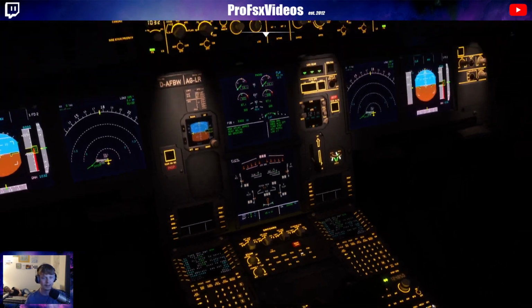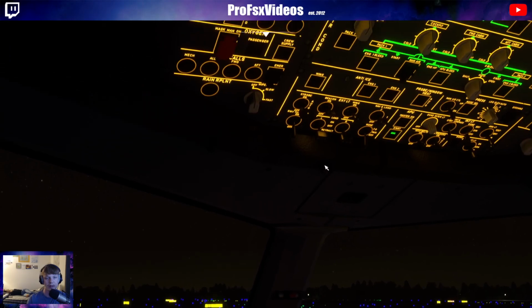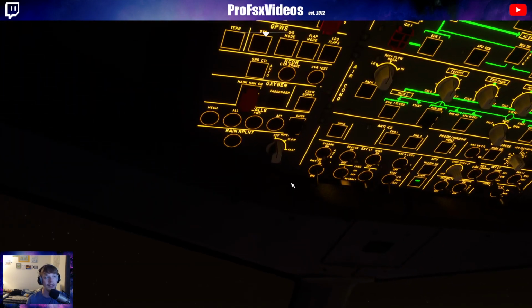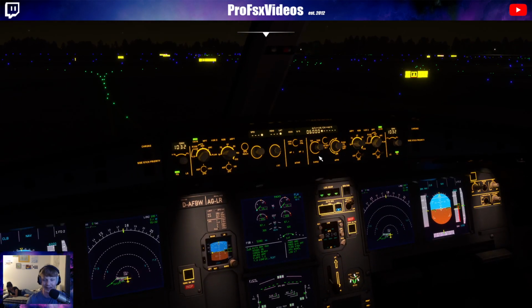Flight control check. Flight controls free and correct. Auto brake max. Cabin notified. TO configured. She does need to be able to enter her prediction. Yeah, we got that going. So once the prediction opens up, she'll definitely put that in.